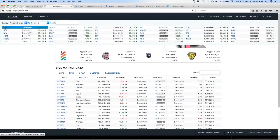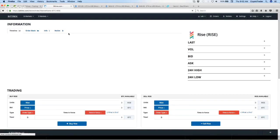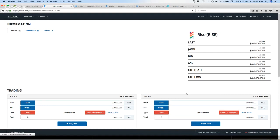We're going to take a look at Rise because it's up a lot. See if we can get a nice pullback. Also, take a look at the volume on it. But I mean, I'll trade anything that has a good setup. It's got the volume that I'm looking for. It's got the volatility. I couldn't care less what the coin does, to be honest with you. It's mainly going to be an in-and-out type of trade.